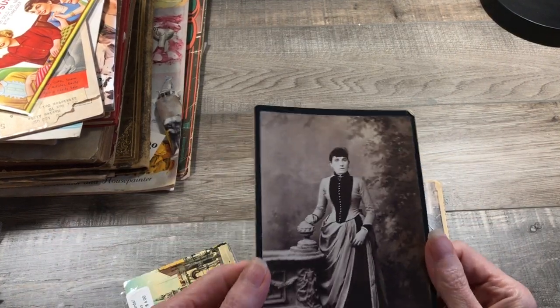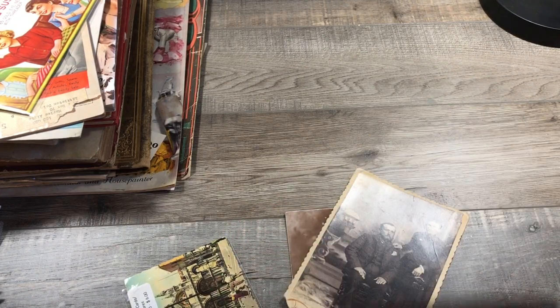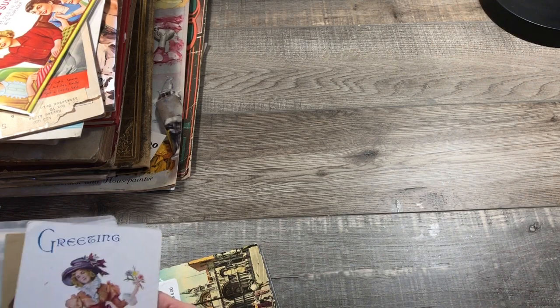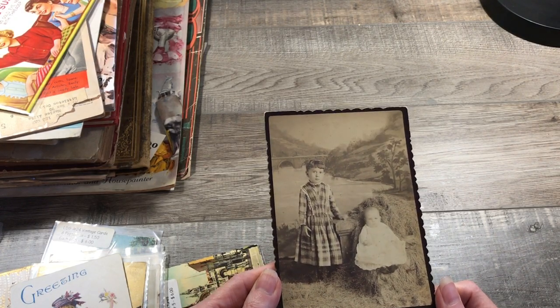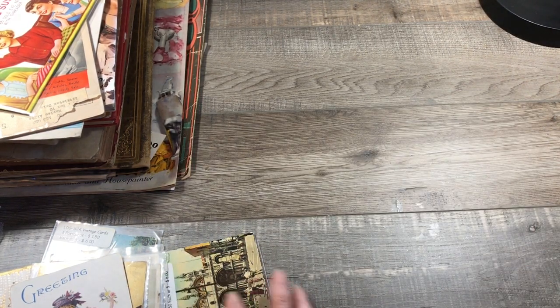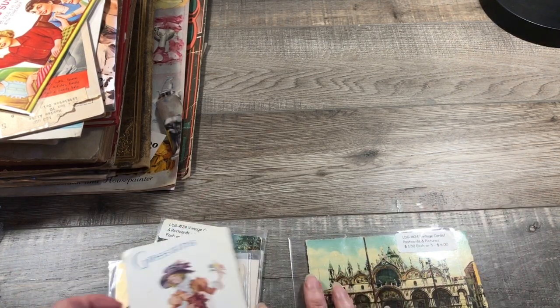Oh, and look at this lady. You know, ever wonder why they never smile? I don't know. But anyways, these are on cardboard, so those were fun. And I am addicted, as you guys know. Oh, here's another one. Look at this cute little one. They never smile, though. Isn't that cute? New York Gallery in Reading, Pennsylvania. Love it. I just get so excited looking at this stuff.